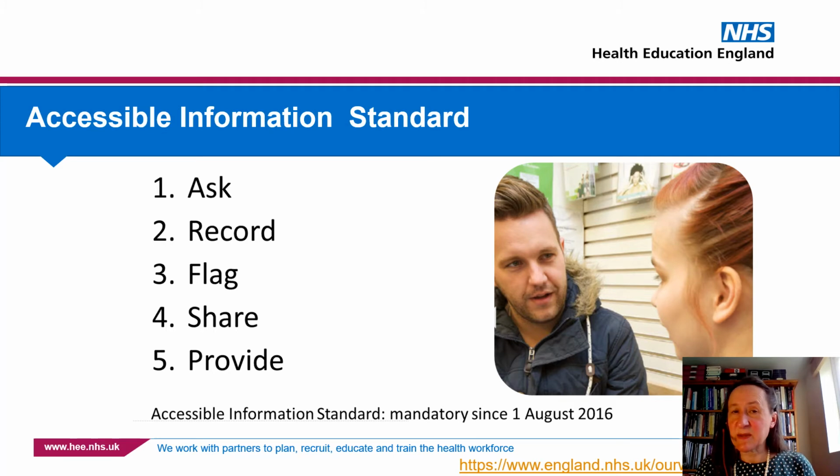So this gives us a basis from which, because information needs to be provided in different formats, we can help organisations to signpost effectively to what already exists in terms of resources in different formats. So the Accessible Information Standard is a good lever for us and something to be aware of in terms of patient information. So we have content in terms of the format, but what actually about the conversations?